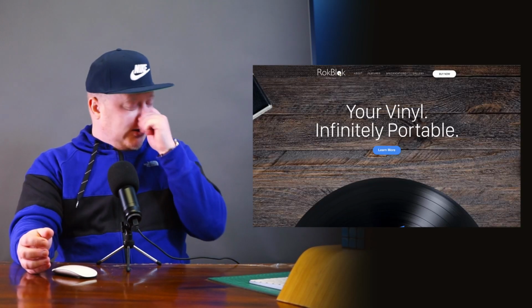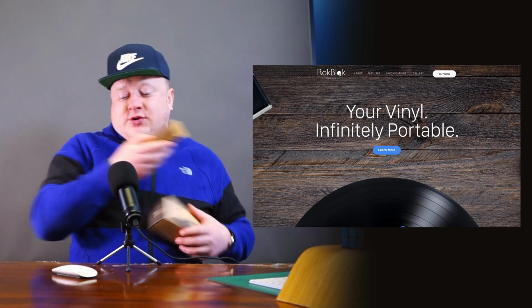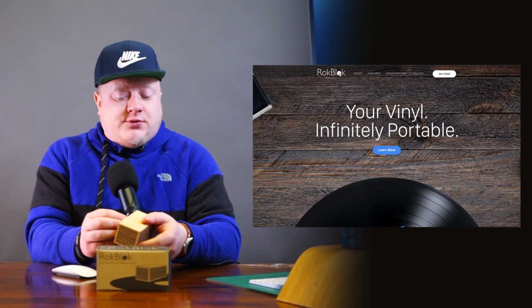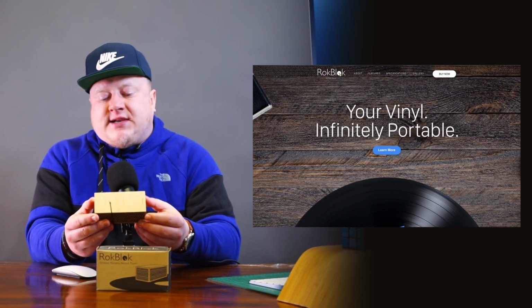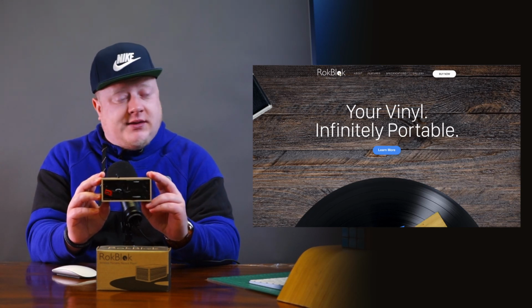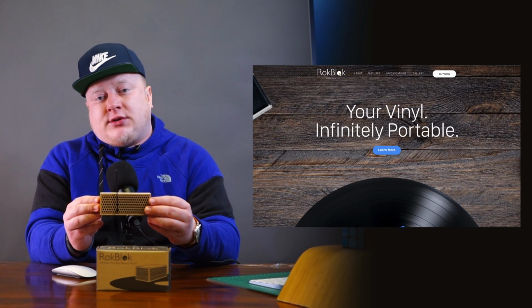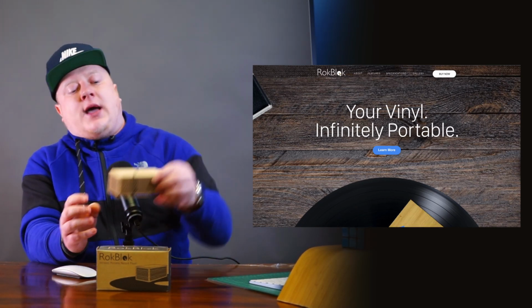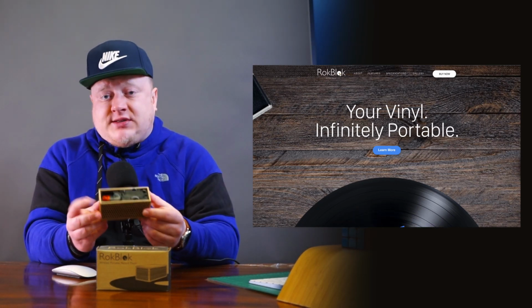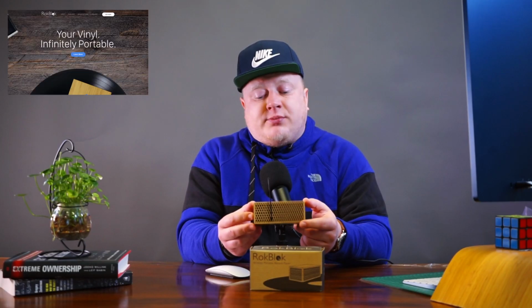Next product is RockBlock. RockBlock was one of our first big customers. The founder, Logan, is a really good friend of mine. Basically what it is, it's a car, as you can see on the website. It's like a little car that you put on a vinyl that drives around and then either plays through the speaker that's built in or Bluetooth to a Bluetooth speaker.